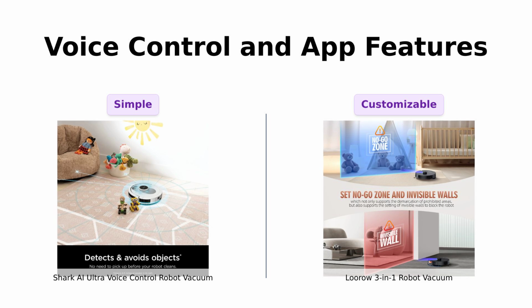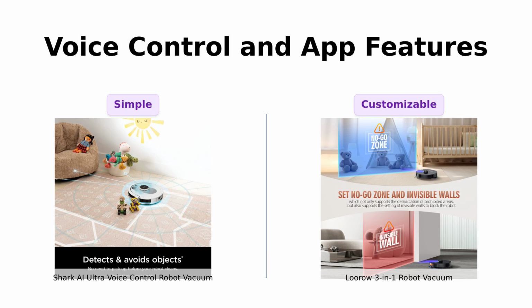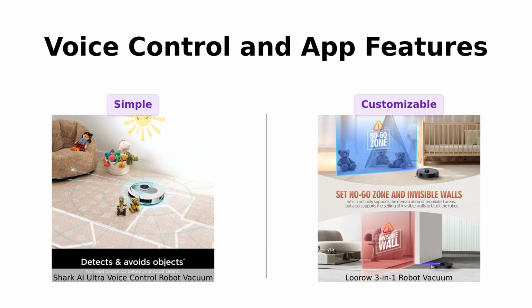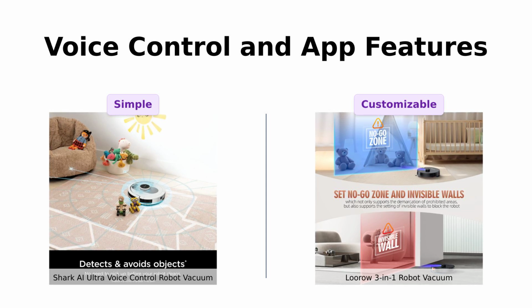Loorow, on the other hand, takes it a step further with its app, offering 6 different cleaning modes and the ability to customize your clean by setting virtual walls and no-go zones. Users love the versatility and customization options, although the app can be a bit tricky to navigate at first. It's basically like playing a video game, but with real-life benefits.